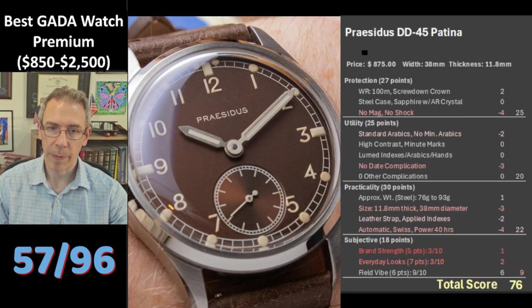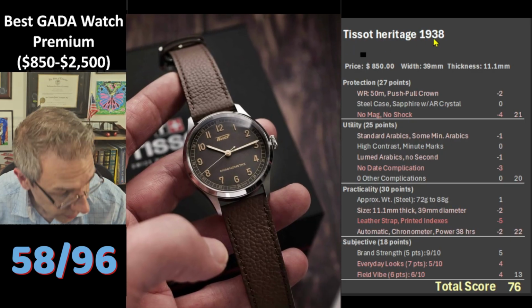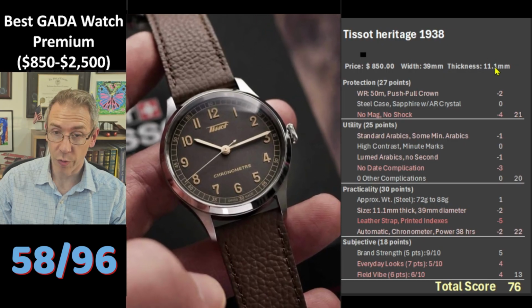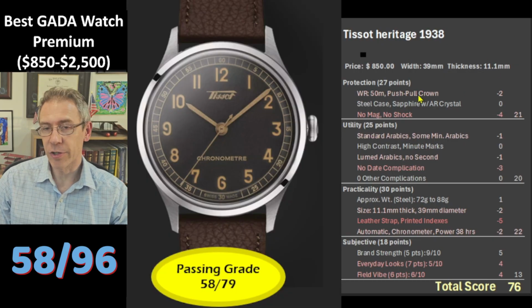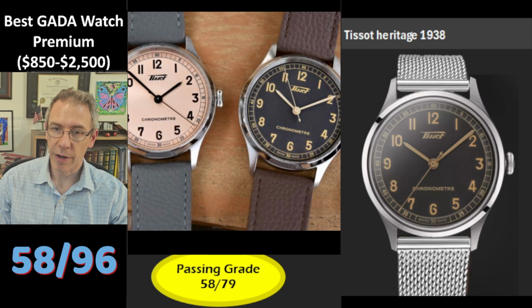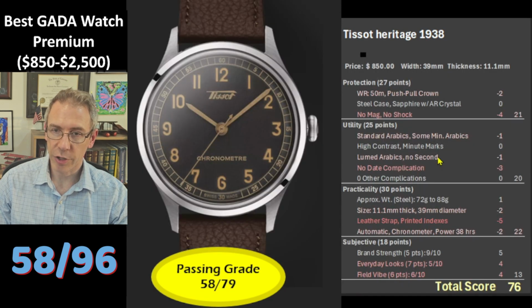Score 76. In 58th place, the Tissot Heritage 1938. 850 bucks, 39 millimeters, 11.1 thick. This is a major downside though. 50 meters, push-pull crown. Not good. Yeah, that's not ideal. I could not find a lume shot. You could dress it up maybe with a steel mesh.